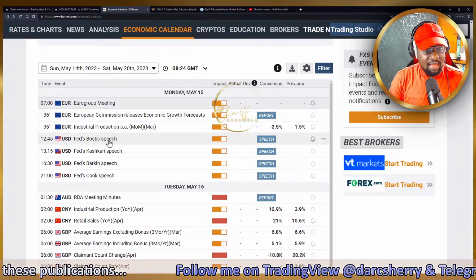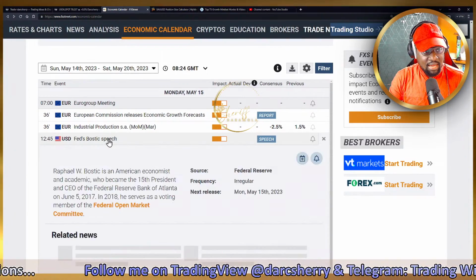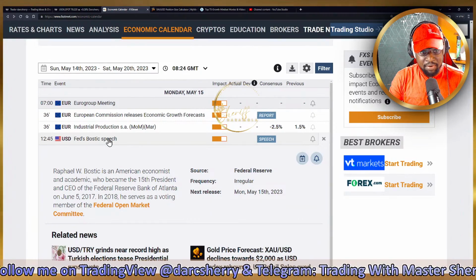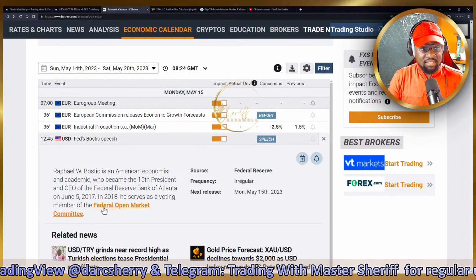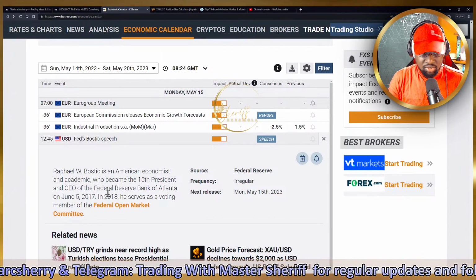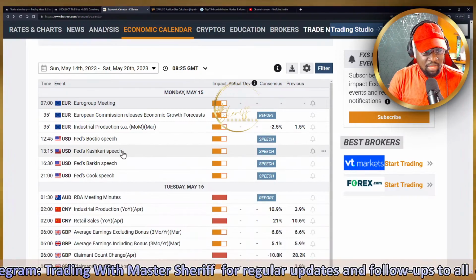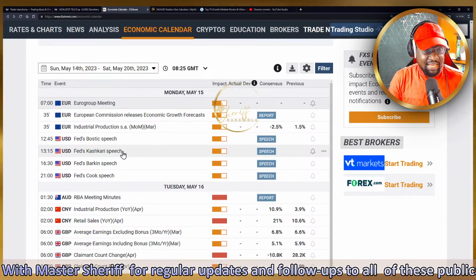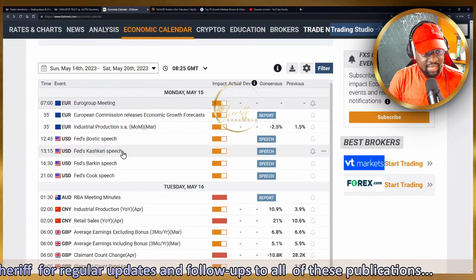So we have the Fed's Bostic speech, which is coming in about 3 hours 45 minutes from now. So Bostic is an American economist and academic who became the 15th president and CEO of the Federal Reserve Bank of Atlanta in June 2017. So he's going to be having a speech today. Well, the majority will be looking forward to see what he wants to say, if we could get an insight into the health situation of the US economy.